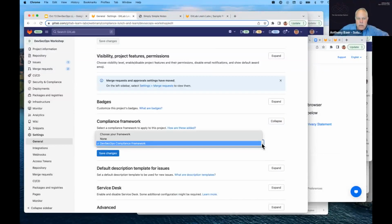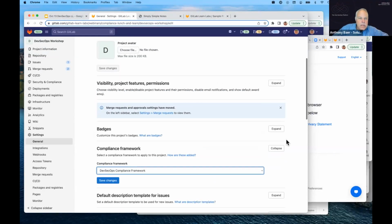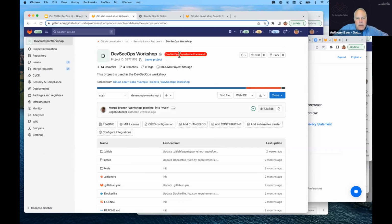You can create a number of compliance frameworks depending on the type of jobs that you want to associate and have run within the project. In this case, I just have my DevSecOps Compliance Framework associated with the project. So that affords me that compliance job that is included as my project. And where does that come from? That comes from, okay, here you see the label as well that shows it's compliance framework. That comes from the project.